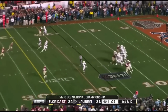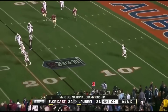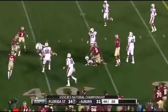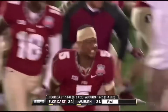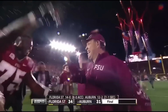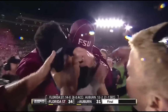Last play. Here comes the lateral. Hook and ladder. Give it back. Throw it across the field. And let's see if Mason can take it down the sideline. Cuts to the middle. Florida State rules the BCS. A dramatic second half comeback by the Noles.